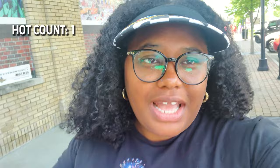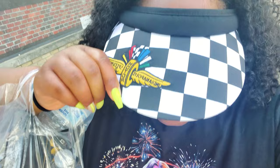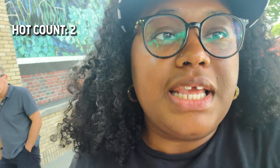I have all my touristy things, and I really love this visor, which came in handy because it's hot and the sun is brighter than I anticipated for today. So we pretty much just walked down the strip, and the strip is what they call Speedway and Main Street. So you get to see all the shops, all the vendors, a lot of artwork, a lot of drinking, and everybody's out in their fancy cars and motorcycles, big flexing.